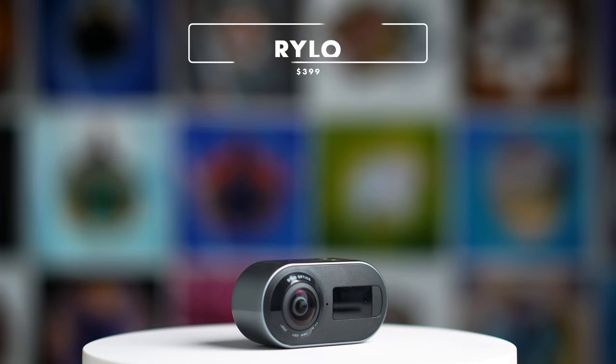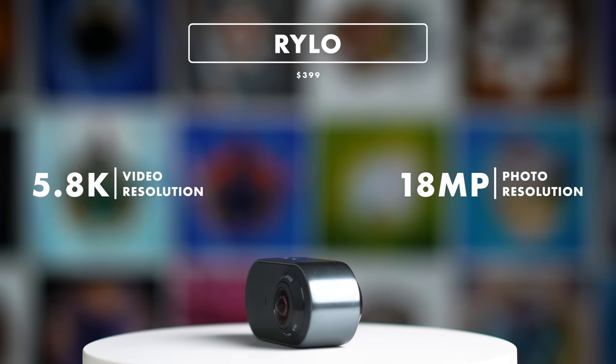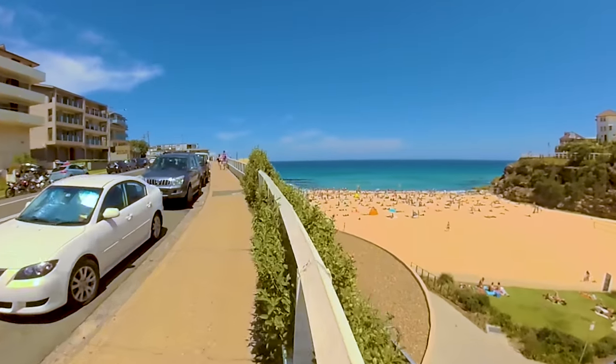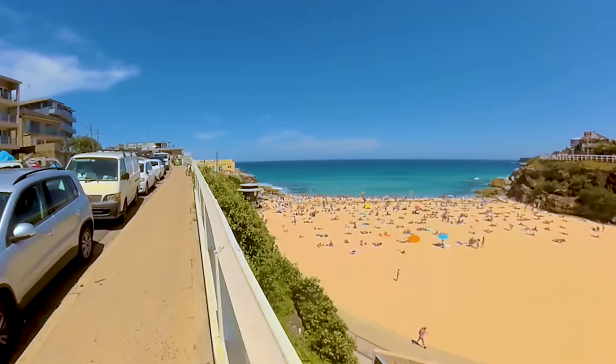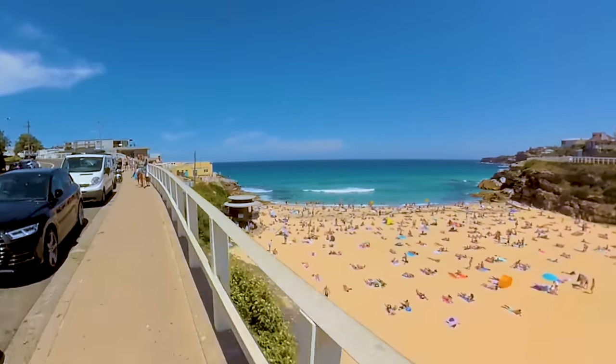But I'm warning you, you'll need a fast computer. Next is a little camera that used to be the Fusion's main competitor, and that's the Rilo. When the Rilo came out, it kind of changed the industry with its game-changing video stabilization. The six-axis stabilization was pretty much perfect. It didn't matter how much you shook the camera, somehow it found a way to stabilize the footage and look like a cinematic dolly shot. And us folk in the 360 world were like, damn, that's impressive.